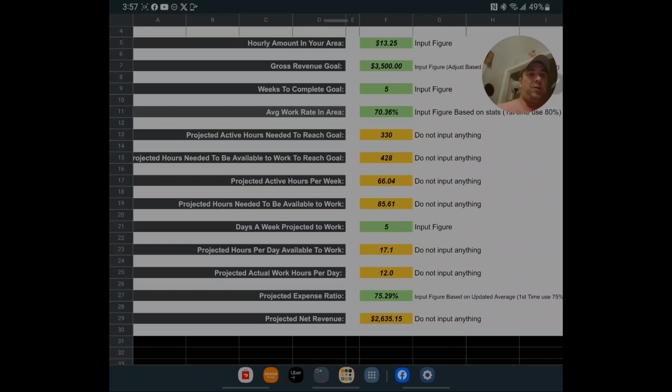So anyways, you put in all these figures, and here we have 5 days a week. Now, what this would tell you is that for $1325, in order for me to hit my goal, I'm going to need to be active 330 hours, which would require me to be available 428 hours. Now, what does that mean on a weekly basis? That means I would need to be active 66 hours for the week, and available 85 hours, or basically it comes out to available 17 hours a day to work, and plan to work 12 hours.